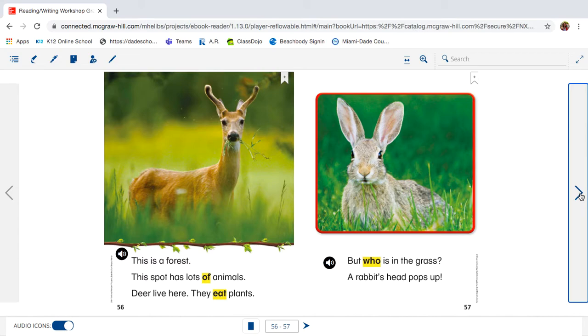Okay, we're going to go directly to the story. My turn, your turn. So, what do you guys see in the first picture? A deer. What is he eating? Grass. Good observation. Do you think he's in the city or in a forest? A forest. Yes, there's no buildings around. Let's read the sentences. My turn, your turn. This is a forest.